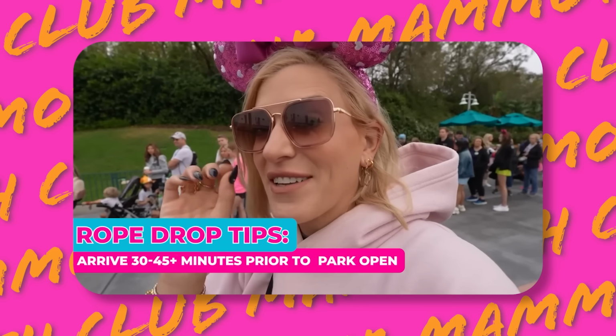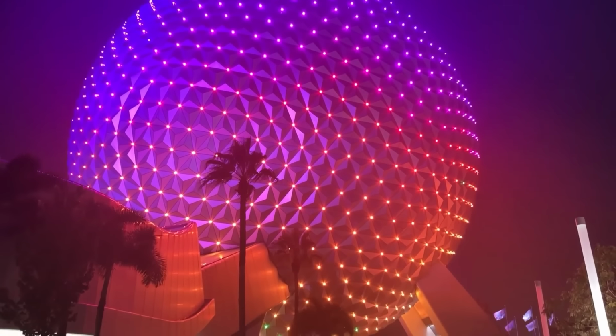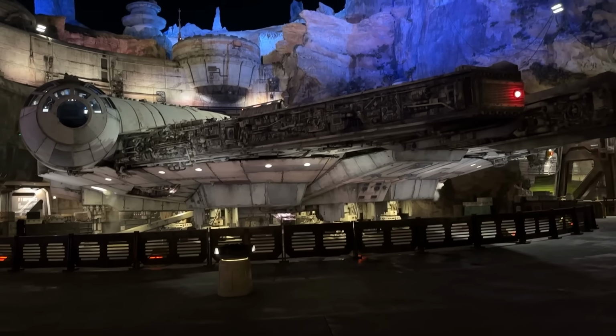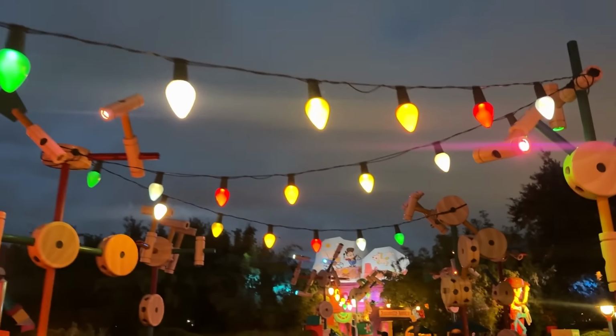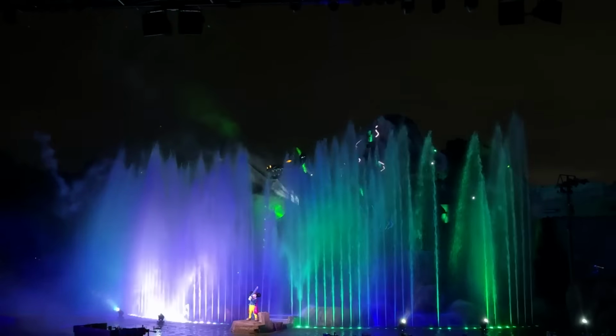We recently did a rope drop series for all you morning people, but for my fellow night gremlins, this is for you. The afternoon and evening are my personal favorite time to visit the Disney parks because there's a special kind of magic that only happens at night. So today I'm at Disney's Hollywood Studios for the final 4 hours of the park being open, and I'm gonna show you how to have the best evening possible right here in Hollywood. So we got a lot to do, not a lot of time, let's go.